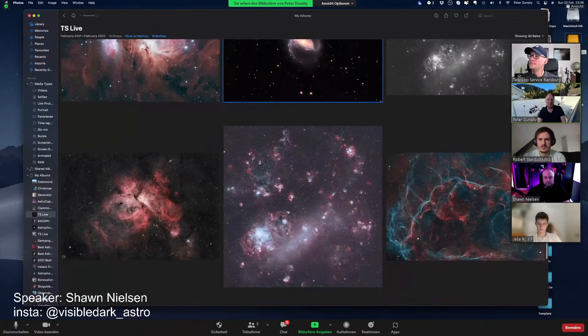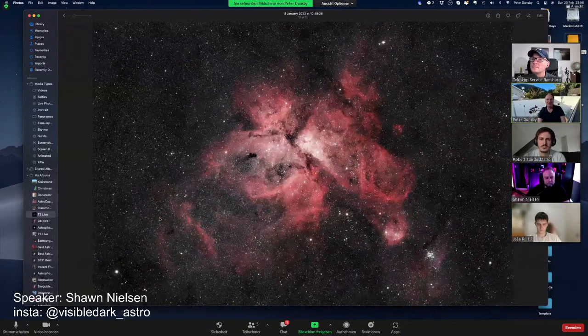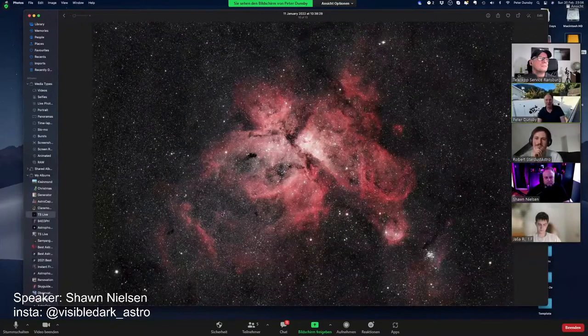Then, of course, Eta Carina. This was with a 61 EDPH 2. This is just an RGB image with the 2600 MC Pro. It's the one-shot color. And I didn't do much. I did a bit of work on the halo, there's a bit of chromatic aberration with that telescope. So I had to remove the chromatic aberration on some of the brighter stars on this image. But I didn't do much else.